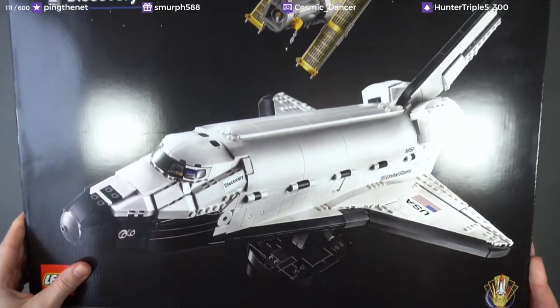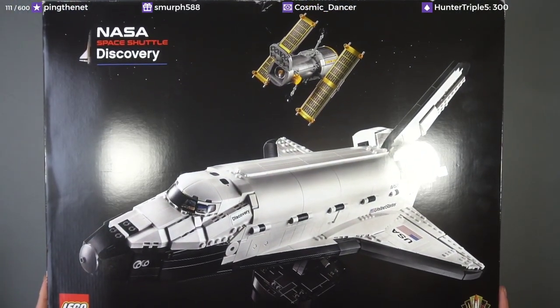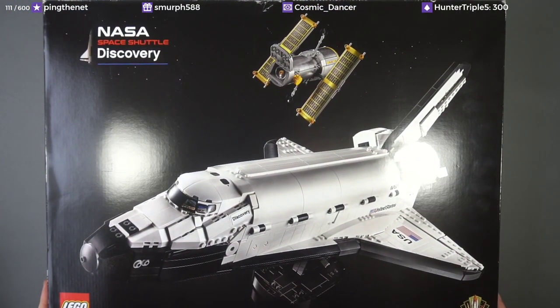This is 2,354 pieces, set 10283. It is the NASA Space Shuttle Discovery. And this was sent in by none other than Cosmic Dancer. Very fitting name, Cosmic.